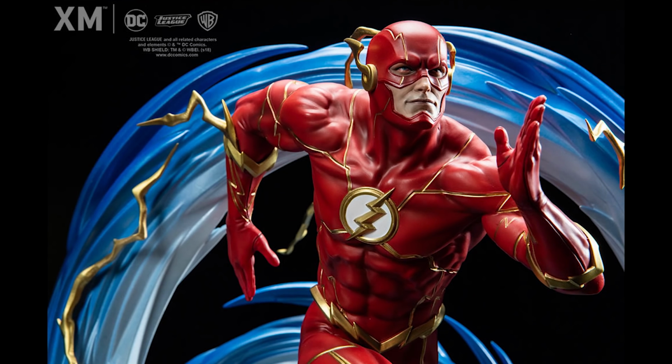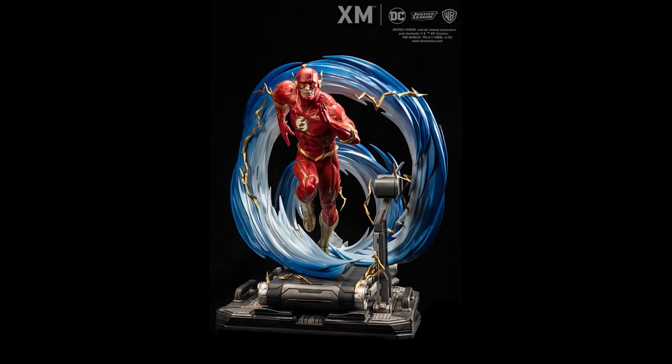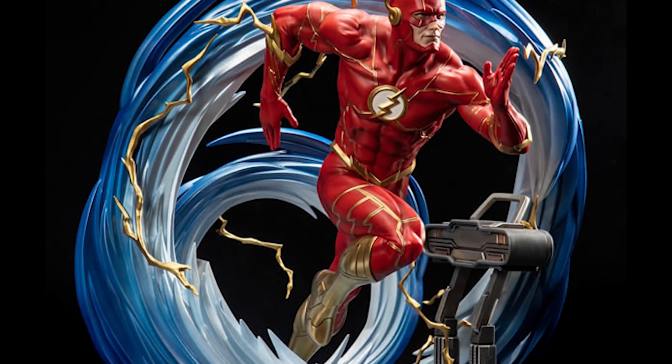All right, and then lastly, my top pick this week is XM Studios' The Flash. I think this thing is sick. It's the Rebirth look for him, but it's the closest that we're going to get to a classic look of the Flash in statue form. And in my opinion, it's the best looking Flash on the market at the moment.